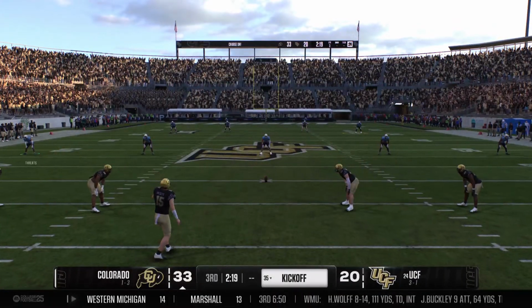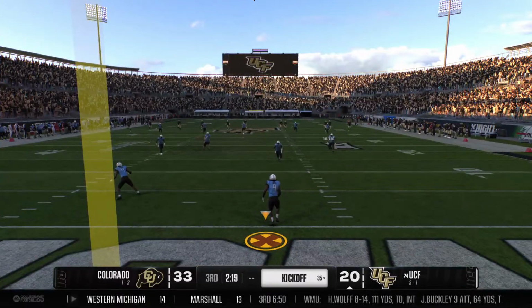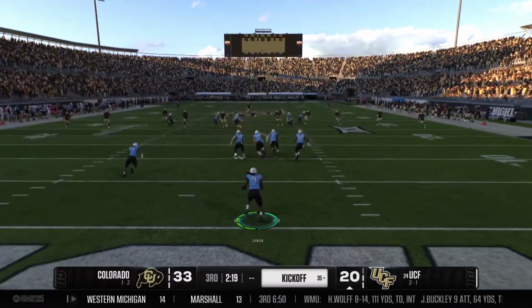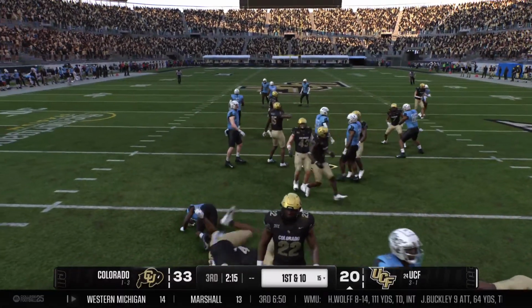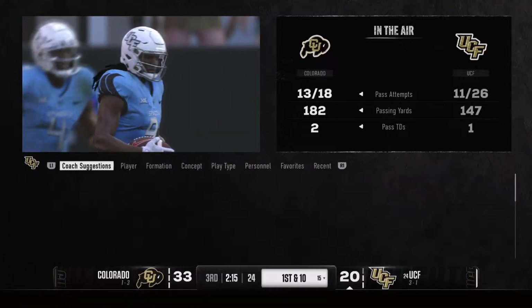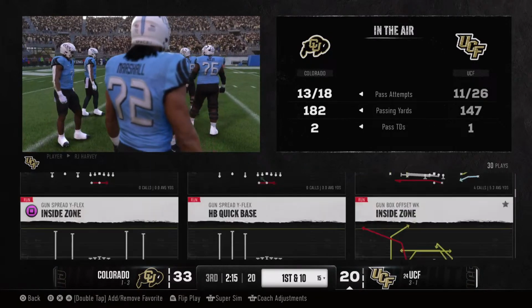So they're lining up to kick it off after that last drive. Put a 3 spot on the board, and now the defense will try to shut him down. And he takes this from inside the 5. And the returner will be knocked down. UCF has it once again.